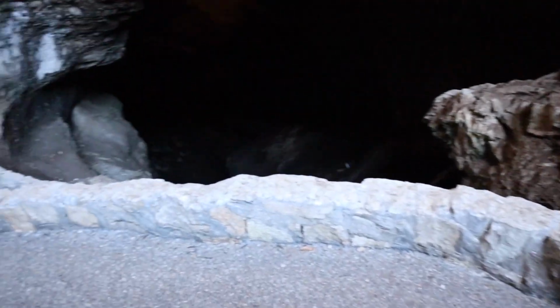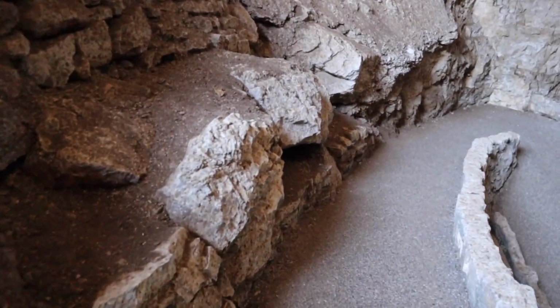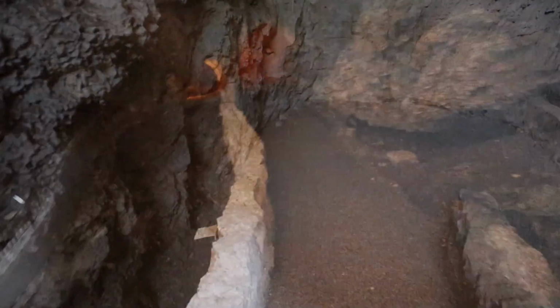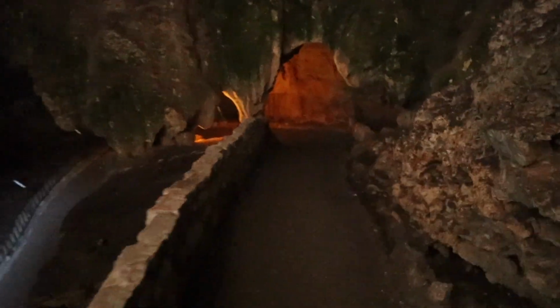I can see why they said no strollers. You slip a stroller out of your hand, they're gone. Although it could be like a bobsledding run. That might be fun. We come into the darkness. Hopefully this will show up on film.